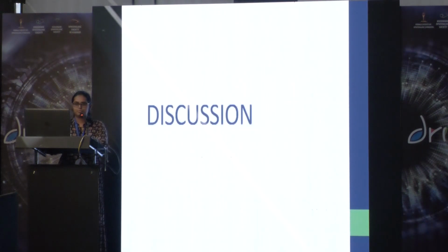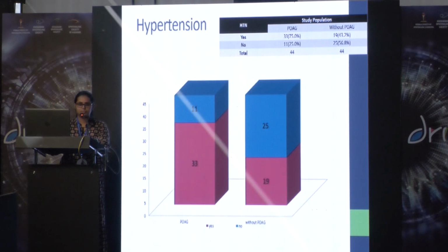Previous slide. Last but one. In the primary open angle glaucoma group, there were more diabetics and hypertensive patients when compared to the control group, and it was significantly associated.